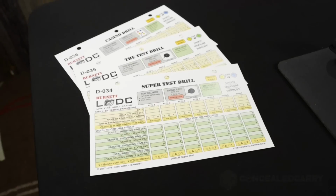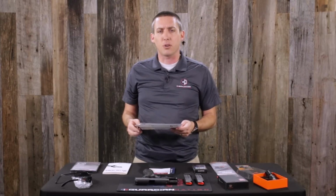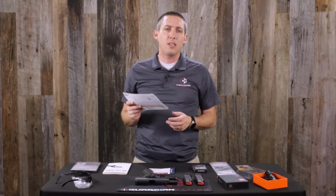Next in here is a drill card pack from Livefire Drill Cards. Now many of you guys are probably familiar with these. We did put a couple of these cards in, I think it was the August or November box that we shipped last year, but they recently expanded their pack.